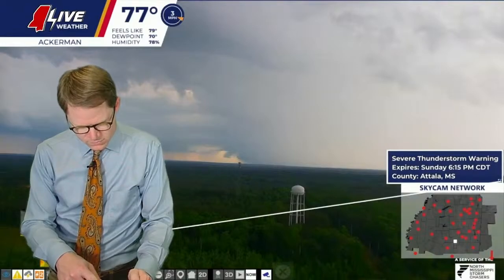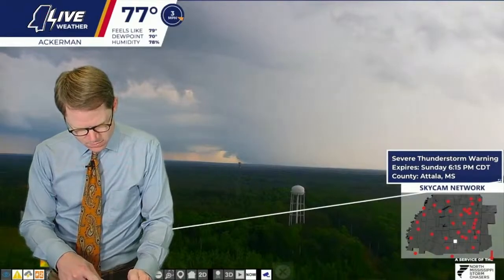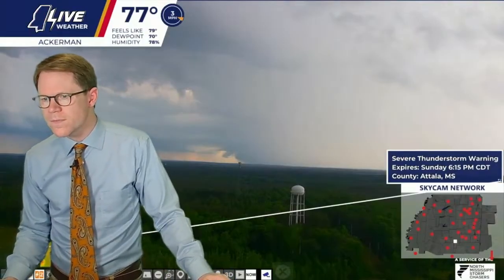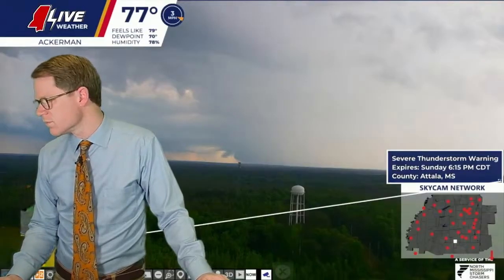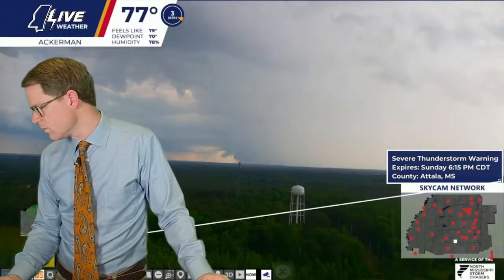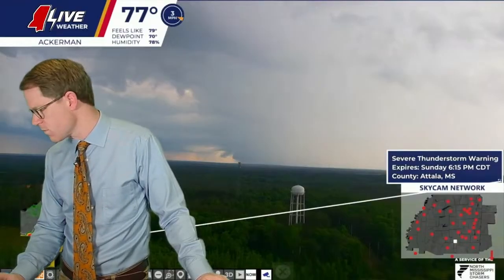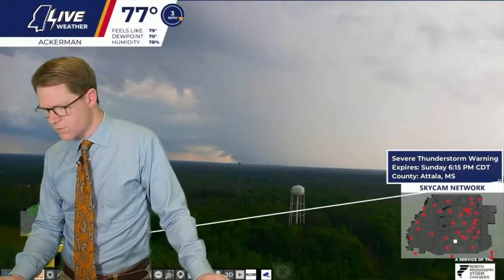North Mississippi storm chasers there. And you know, they're looking at some of the other cameras with some impressive shots as well. Let me go wide here and double check that. Give me a moment. Boy, there are some other rough looks on this.